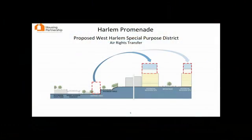So here's another view that helps to explain that same thing? Right. So this is a cross-section which shows the Amtrak rail lines, and then the air rights would be sort of transferred over to Broadway and to potential receiver sites, as I mentioned. They would actually enable the sites to be built slightly taller than they currently are allowed.